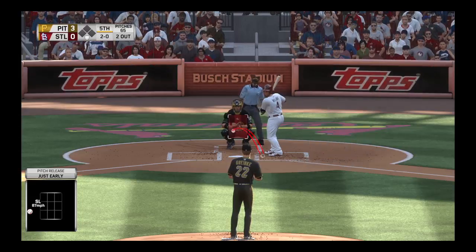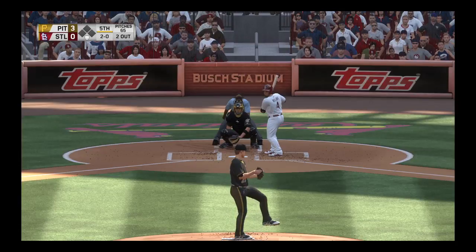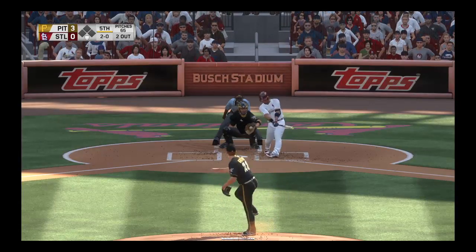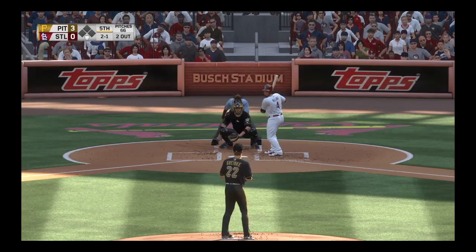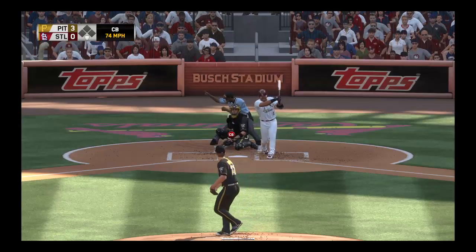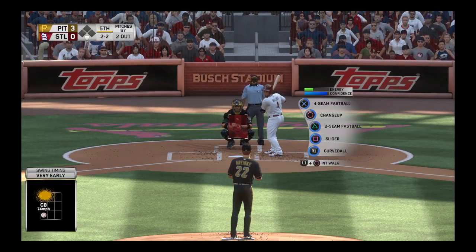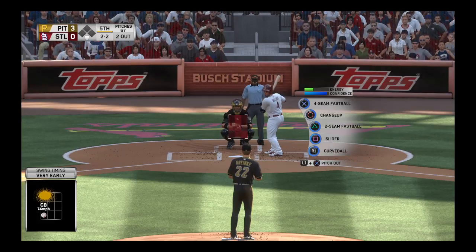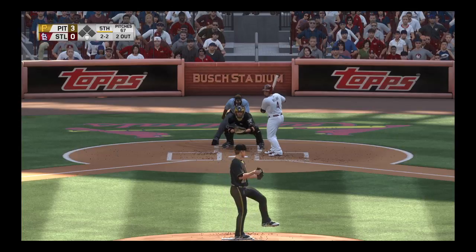Ball 2 now. Greinke gets the sign. Here's the pitch. Swings through the slider there. And the pitch on 2-1. The knee buckler, and he swings and misses at it. 2 outs, 2 strikes, and we're in the 5th inning, and he's got 1 pitch, I think, away from getting through 5 shutout innings. It's pretty impressive right now.